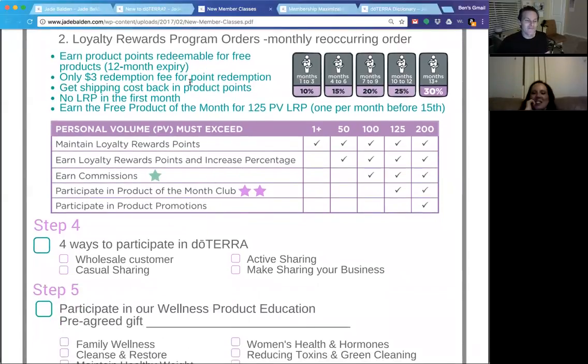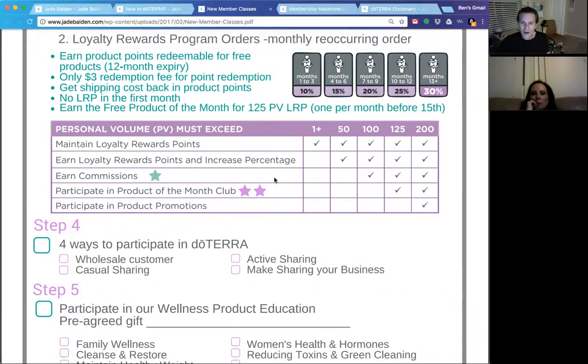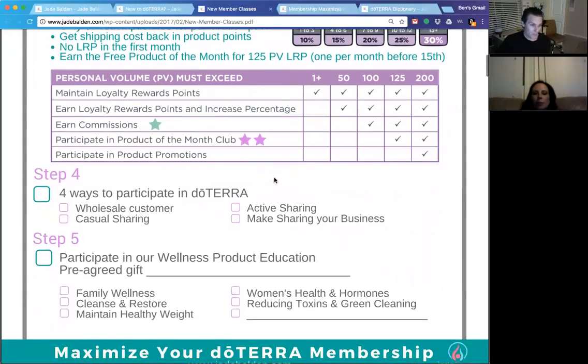So have that discussion with them and have them understand, you know, they're not going to retain all that information, but at least it's there somewhere. And when they hear it again, they'll be able to recall it. Repetition sometimes is what makes it stick. Four ways to participate in doTERRA.